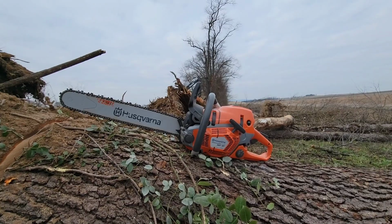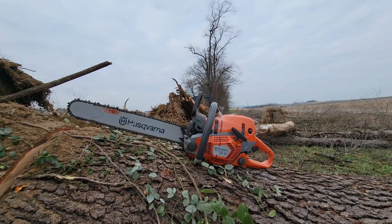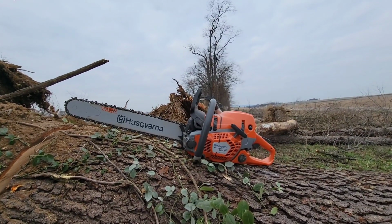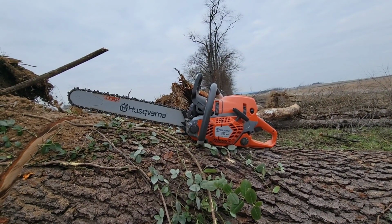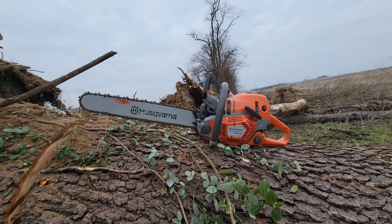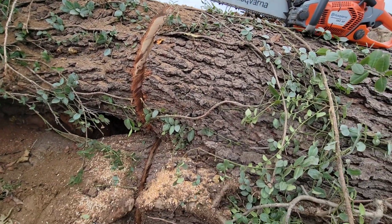Hey guys, it's Friday here. Friday the 10th of December. Well, the other day I went out and bought these Husqvarnas. This is a 562 XP. I'm telling you what, that's a mean machine right there. We're cutting some big stuff.